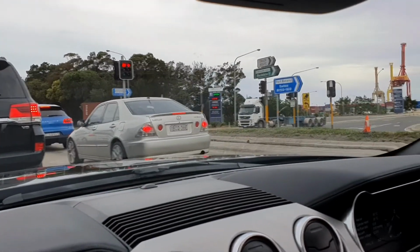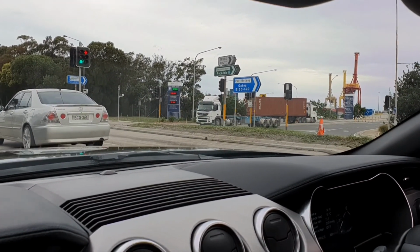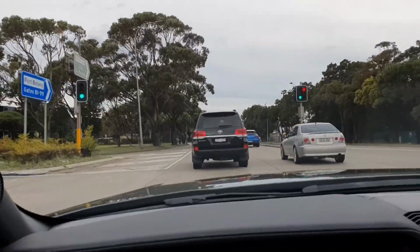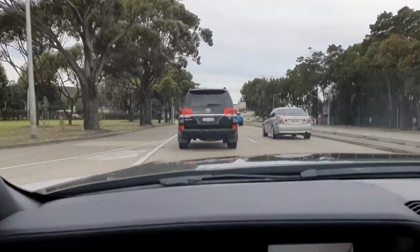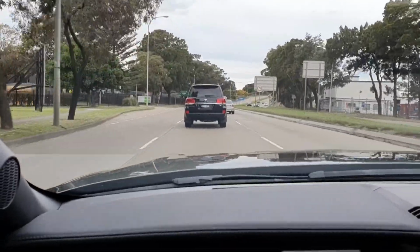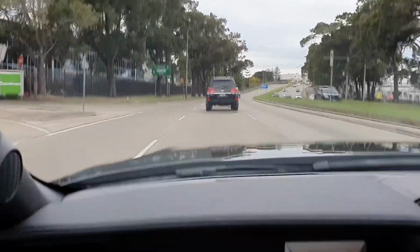Back in the day, in that street to our right, when things weren't as strict as they are now, lots of people used to take their cars there and have drag races.